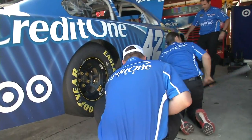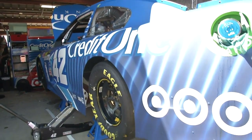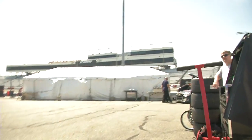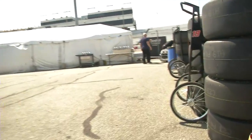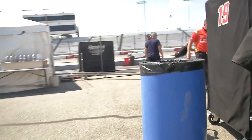Looking at the number 42, the Credit One Bank number 42 of Kyle Larson. An outstanding performance. Pit road problems plagued that number 42 team last week, and you saw it with the 78, you saw it with the 42. It basically cost them the race, but the point leader from California, Kyle Larson, what a season so far for that young race car driver.